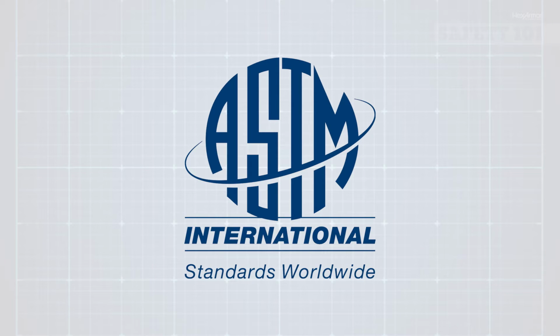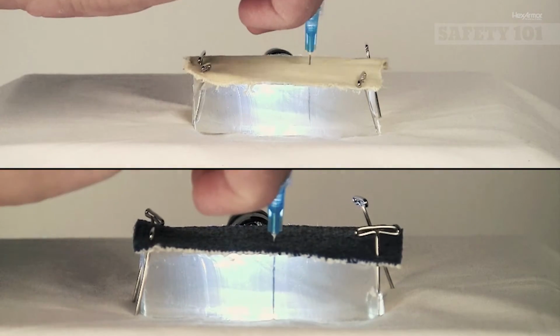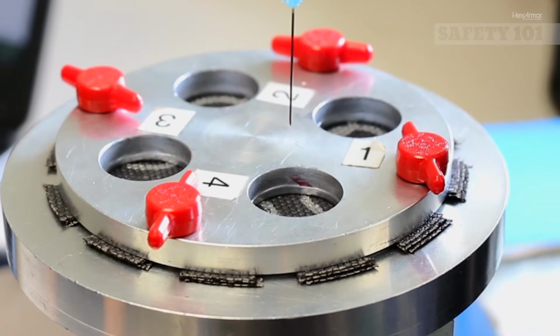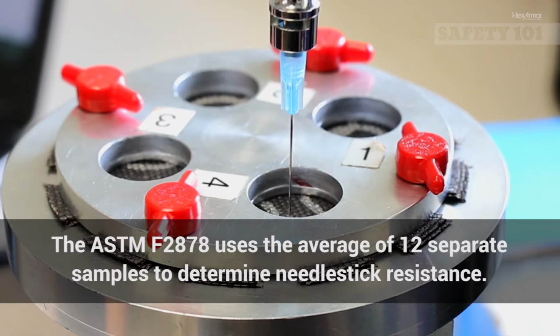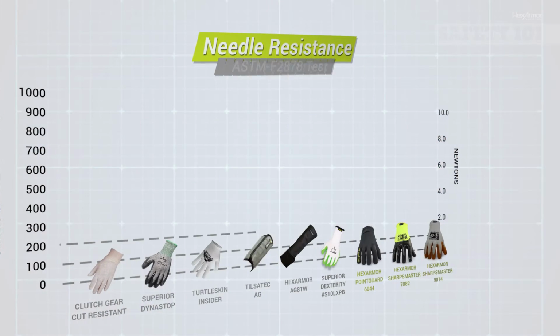In 2011, ASTM, the North American-based International Safety Governing Board, acknowledged the dangers of hypodermic needles and announced a new test standard, the ASTM F2878. In this test, a 25 gauge needle is slowly pushed into the fabric sample under variable amounts of pressure. The heavier the pressure needed to puncture the fabric, the higher the needle resistance rating.